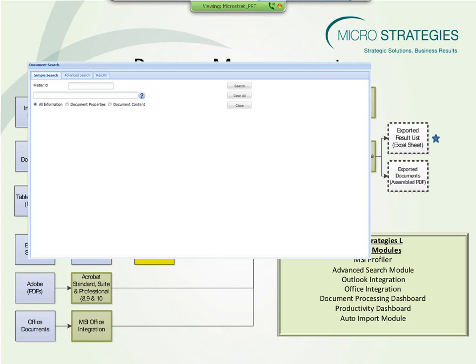If I select the both, which is the default, it will take that text and look for that in the properties as well as in the content. So it's a simple search, a quick search, allows people to get access to documents.